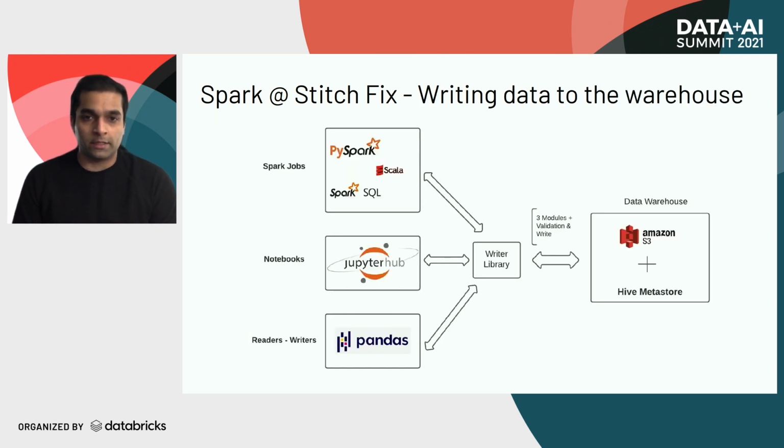So pictorially, this is what it looks like. You have 3 avenues of using Spark, but the commonality between them is the writing library that we use to write to the data warehouse, which includes the 3 modules that I'm going to speak of, including validation and writing. And the data warehouse is a combination of Amazon S3 and the Hive Metastore for metadata.